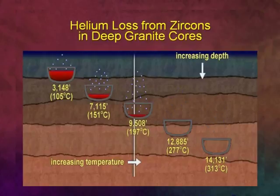Now this chart actually shows what was found, that indeed the circles are all gone very, very deep, and then at 197 degrees centigrade, only a tiny bit left, and then of course closer to the surface you've got still quite a bit there. So differential retention of the helium was the result of the zircons being at high temperatures, and it got to the point where the temperatures were high enough that it's all gone. Now, that is basically the analysis. That's what the experiment showed.